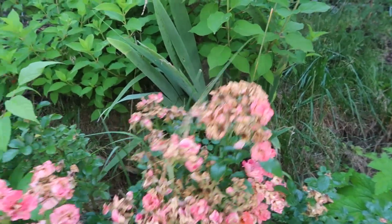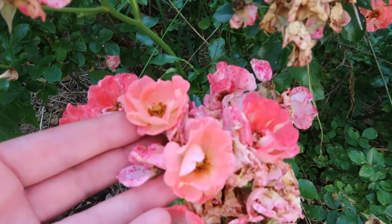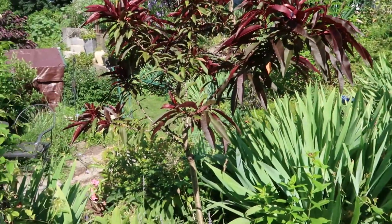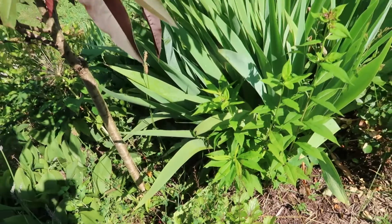Yeah, the rose garden isn't really in bloom, but you can see this was a drift flower rose. Oh, this is really pretty. And you know what? Drift roses are the workhorses, if you will. Got some lavender blooming over here. This is so lovely. I love lavender.